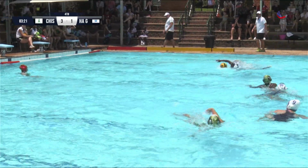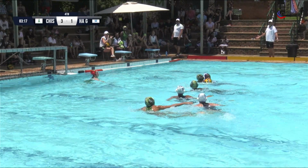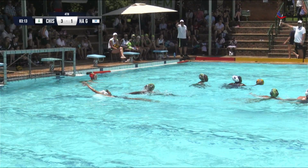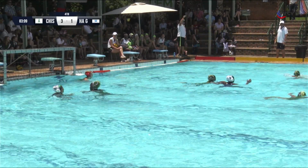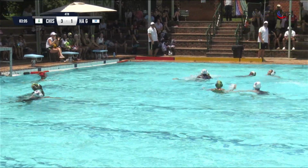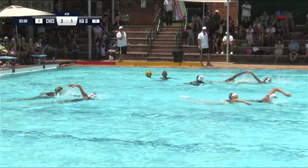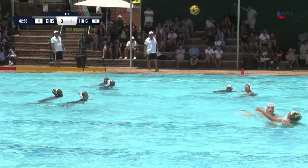A steal has been made. Could be an exclusion. Foul on the Hellenic player. They really need something here to win this game. And they've lost the ball once again. Hellenic need this. Chisi to score this to extend their lead by 3 goals.